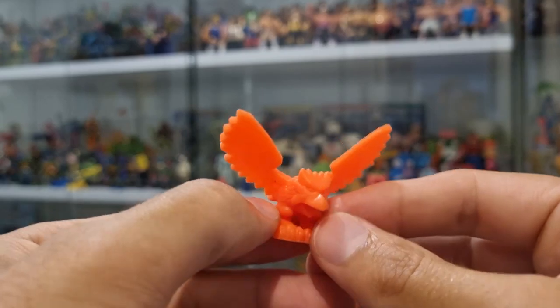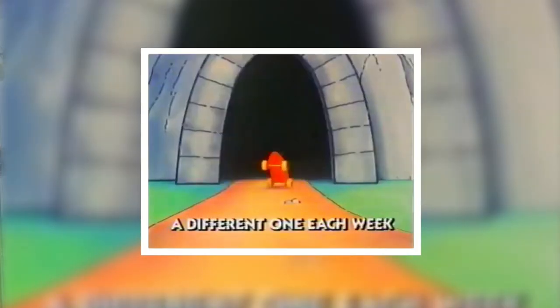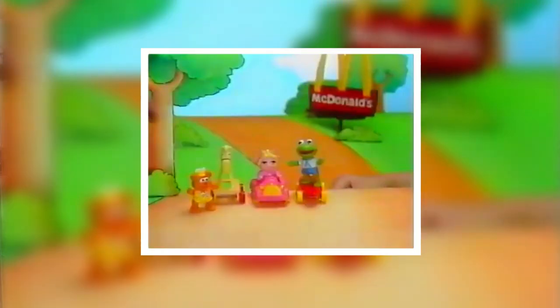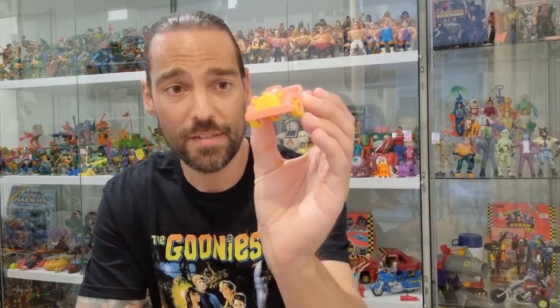And I was also stoked to be able to have a bit of a dig through some mixed McDonald's toys, a lot of Disney stuff, some Muppet Babies, odds and ends. And I've got some loose Muppet Babies, incomplete Happy Meal toys from, I believe, 1986, 1987. And I don't have the vehicles to go with them. It's really weird. I got a Kermit and a Miss Piggy and a Gonzo and an Animal, but without the vehicles.